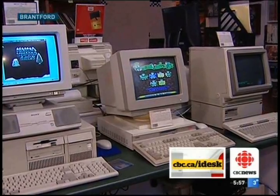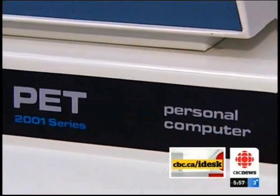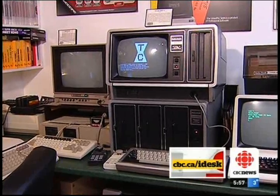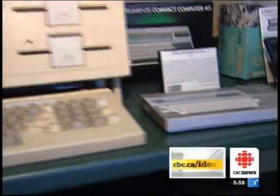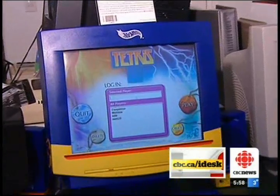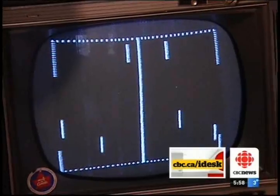Your average cell phone is more powerful than most computers on display at the Personal Computer Museum in Brantford. Some phones are more powerful than all of them put together. When I was 16, I started a mini collection, and I had always told my friends, one day I'm going to have a museum. Sid Bolton's collection has now grown to include more than 600 machines spanning the years, not to mention a huge collection of programs and games, including that classic, Pong.